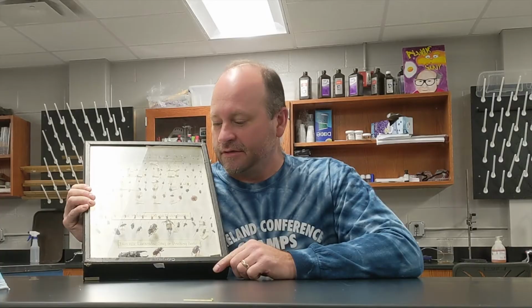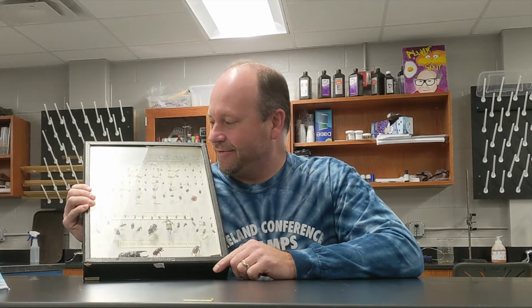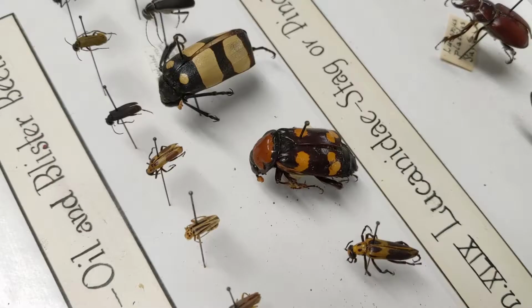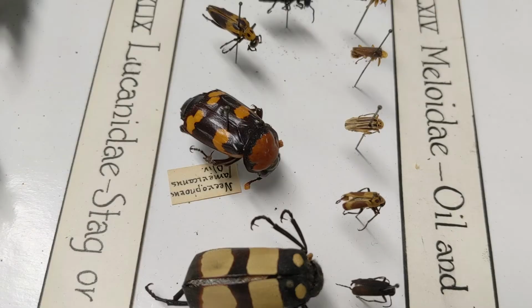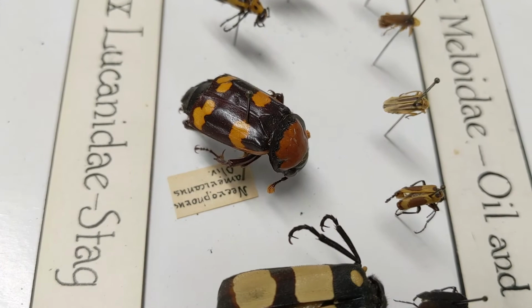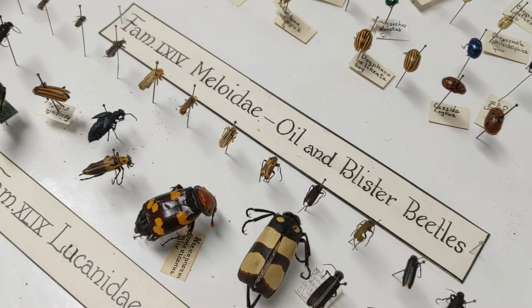Some of these insects have probably been dead and on pins longer than I've been alive. I was born in 1970, so we're talking a ways back there. So we handle these with great care. Some of the things like the American burying beetle here are actually now critically endangered species. And it was probably more common when this was collected, but they're only found in six states now in the United States of America. So there's some real treasures in here.